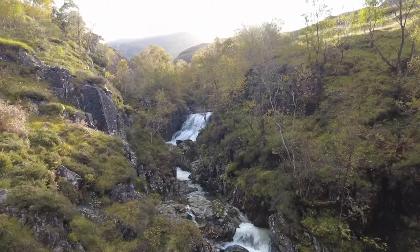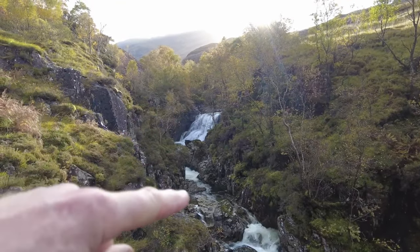Yes, I've got a bit closer and I can see it. Might be a bit tricky getting to it though. This is probably why we've never seen this shot. I'll show you what I'm looking at. And you can see the falls there looking pretty good, and the river coming down here.